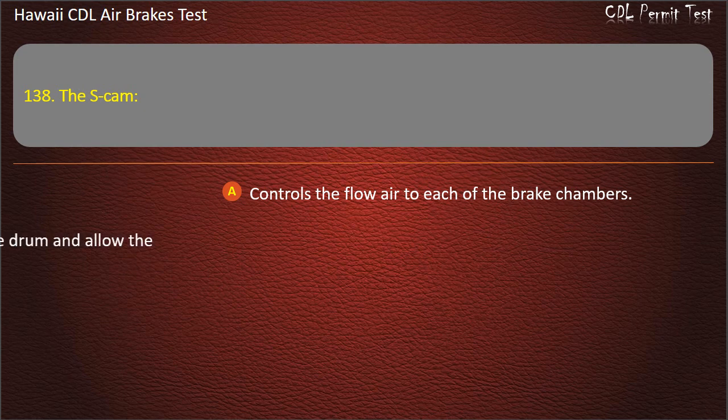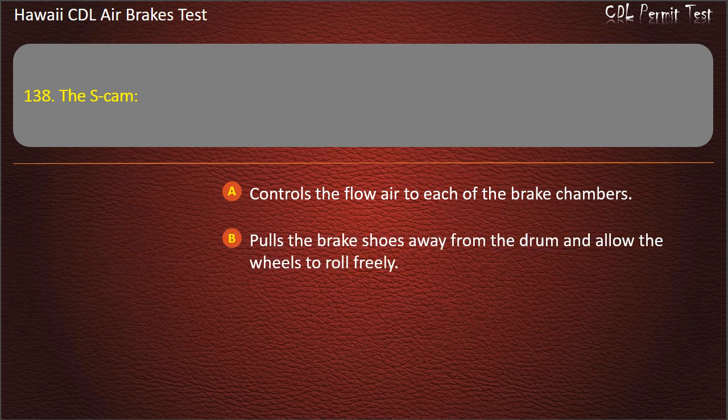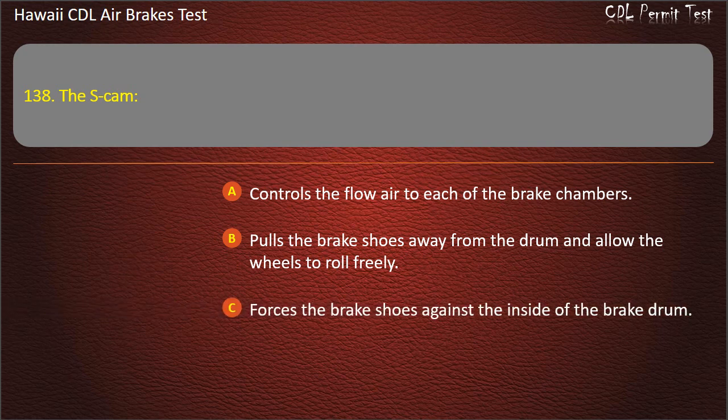Question 138. The S-cam controls the flow of air to each of the brake chambers. Pulls the brake shoes away from the drum and allows the wheels to roll freely. Forces the brake shoes against the inside of the brake drum. Answer. Forces the brake shoes against the inside of the brake drum.